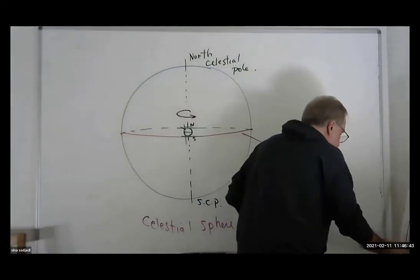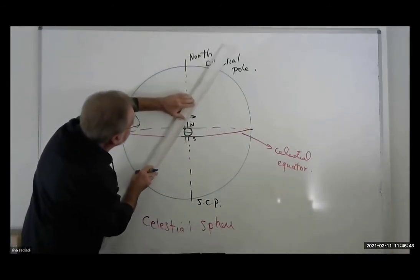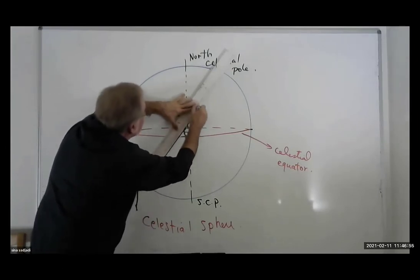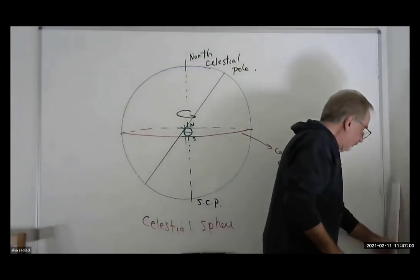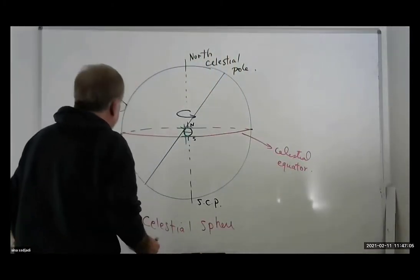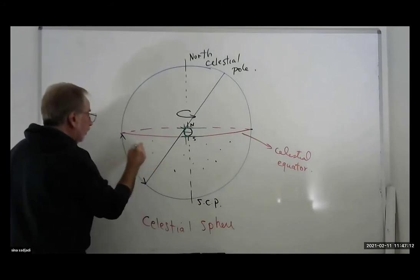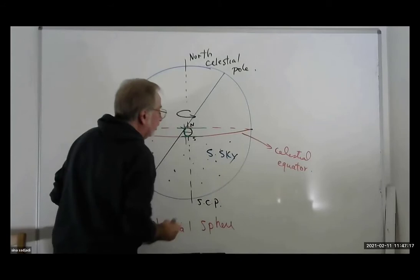And let me actually use my ruler here and draw a perfectly straight line. Here is San Diego. My horizon is going to end at this point here. All right, so that blue line represents the horizon in San Diego. So I see this much of the southern sky because all the stars here are in the southern sky. This is the southern sky.